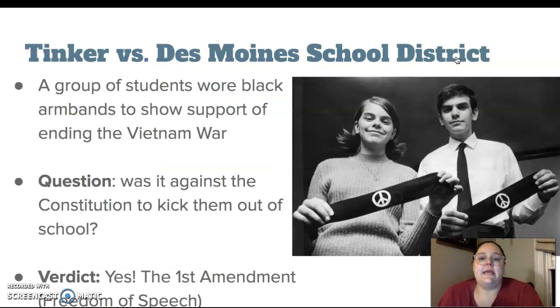The next one is Tinker versus the Des Moines school district. This was a group of students who wore black armbands, shown here, simply to show that they supported the Vietnam War ending. They had a little peace sign on them. They were not causing a scene. They were not being disrespectful. They simply went to school wearing these armbands.